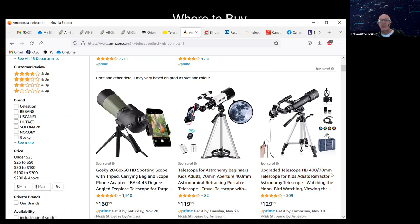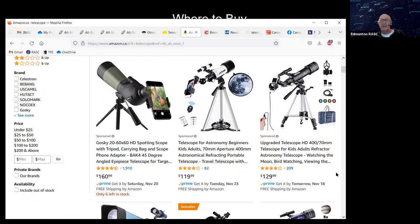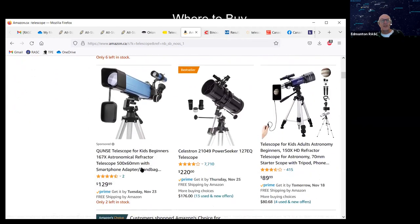But I just wanted to show you that there are things on here that I suggest you don't want to buy. A telescope for astronomy beginners, kids, adults, right? And it's by Luxem or whatever. I'm not even going to open it. Or an upgraded telescope. That's the brand, upgraded telescope, right? You've got this Quincy advertising with the magnification as the thing, right? 60 millimeters. See, the 500 millimeters, what's that? Well, that's just the focal length of the tube. 60 is the diameter of this lens. Not something you want to buy.